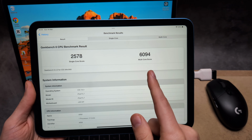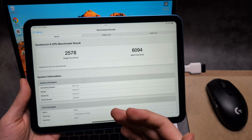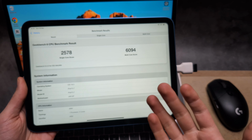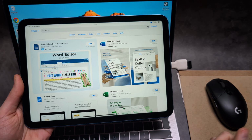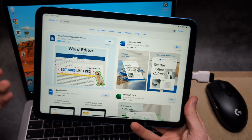And when it comes to performance, this iPad is also fairly decent. It's really just as good as maybe a few years old laptop. So it actually has plenty of power to do most tasks. And you can do some basic gaming. You can connect various accessories and everything works for that stuff.